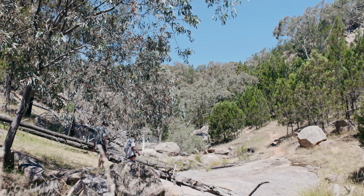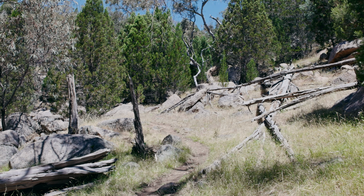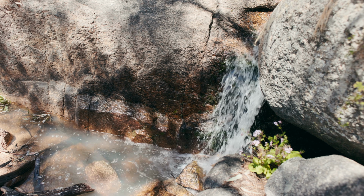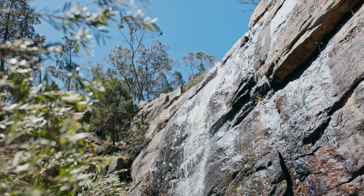The landscape here is something completely different to the typical dry Aussie bush. I love the granite boulders and the pine trees mixed in with the gums. The sun was belting down on us, so by the time we got to the falls, we were well and truly ready for a dip.